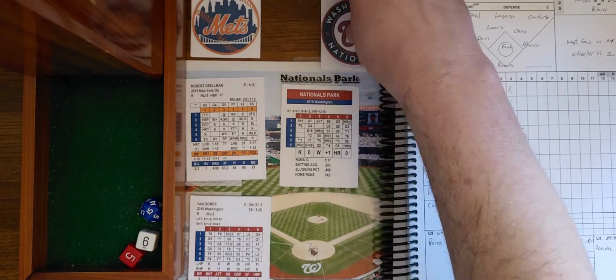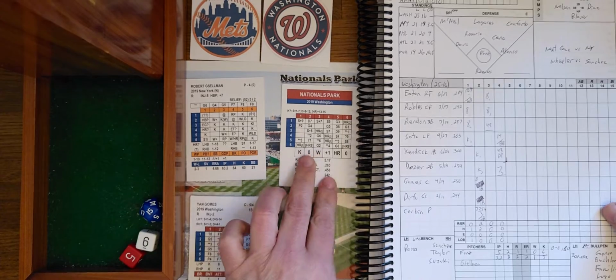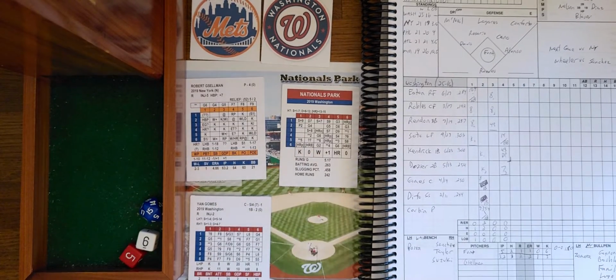Let's move this over here just a little bit. Not that I really need these, but it allows me to bring the book in a little bit more so you can see it, hopefully.